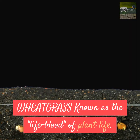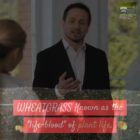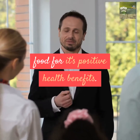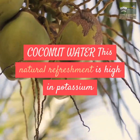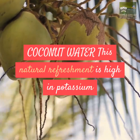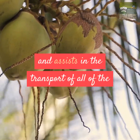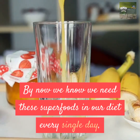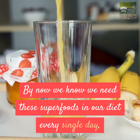Wheatgrass, known as the lifeblood of plant life. Even the ancient Egyptians worshipped this food for its positive health benefits. Coconut water. This natural refreshment is high in potassium and assists in the transport of all of the above ingredients throughout the bloodstream. By now we know we need these superfoods in our diet every single day.